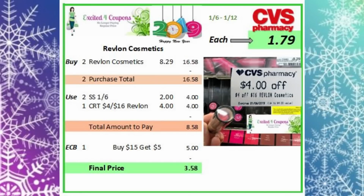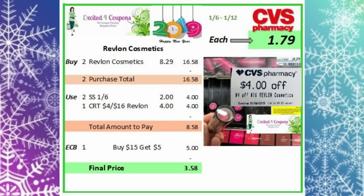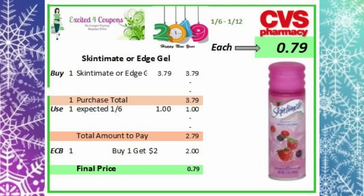Revlon Cosmetics, we're also getting coupons from those. I've also seen CRTs. I also got a CRT deducting $4 off $16, so I just wanted to share a deal idea in case you also have that CRT. You could buy 2 of the Revlon Cosmetics, at least the lipstick, or you could just mix and match. You just want to reach $16. There are going to be different coupons available, so you could use 2 and also that CRT. Once you get the 5 ECB, it will just be $1.79.